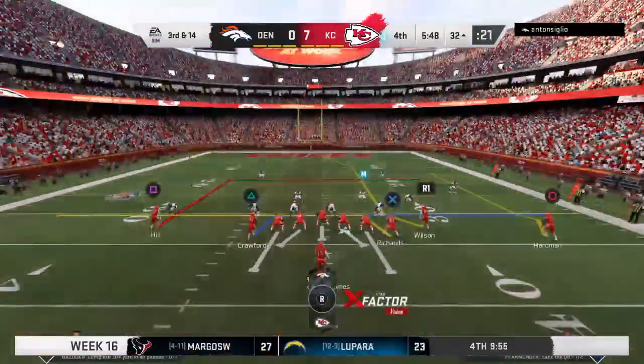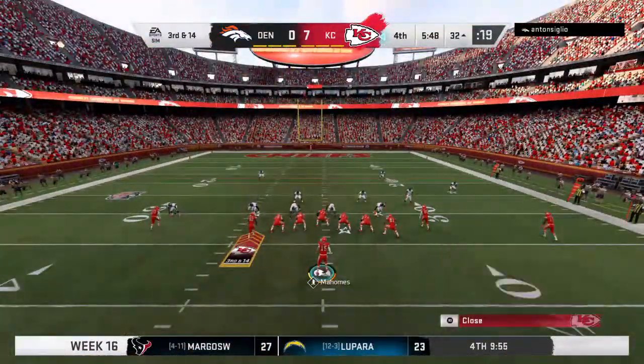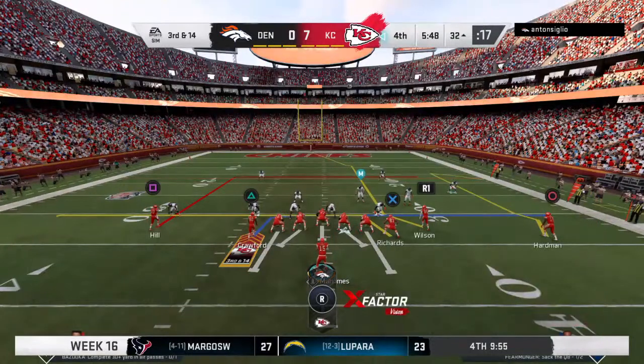The Chiefs on 3rd down. A pretty woeful 0 for 5 thus far. This is 3rd and 14.